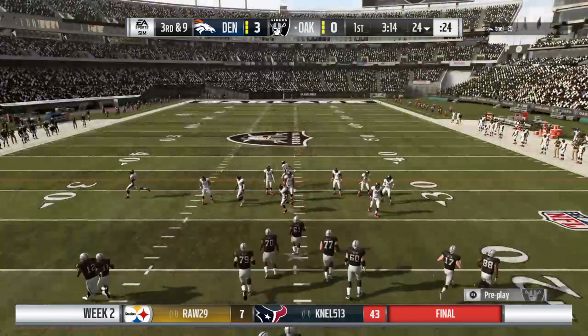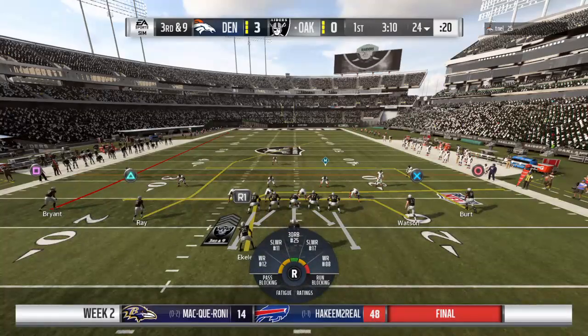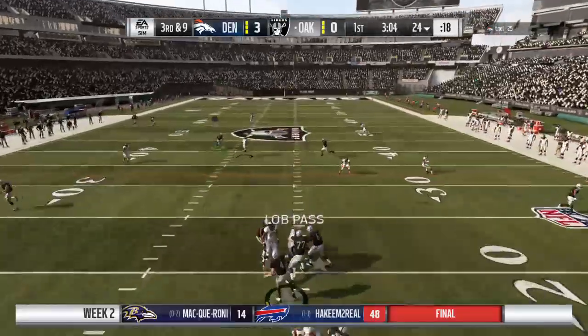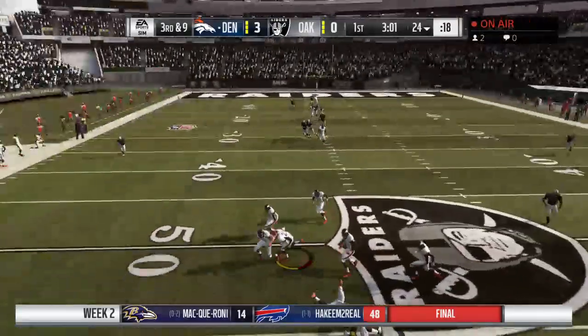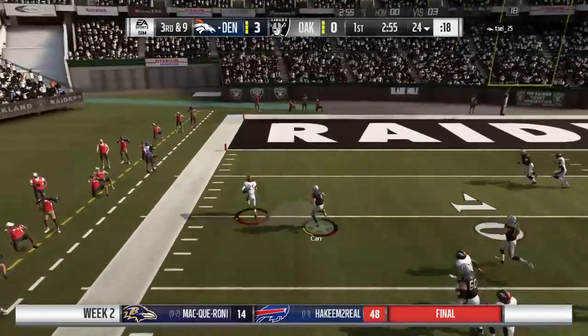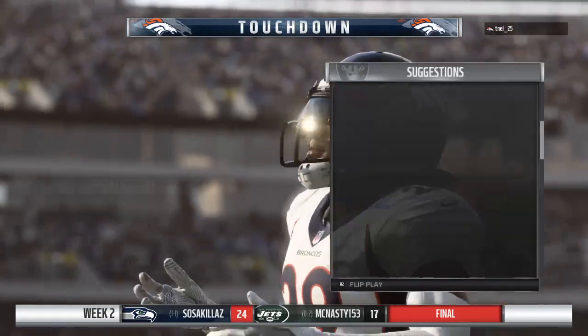Well, that last completion certainly not what they were hoping for, as now they'll try to convert on 3rd. Shotgun now for Carr. Into double coverage, and it's intercepted. Picked off by the corner, Bradley Roby. And he will score. Touchdown, Denver.